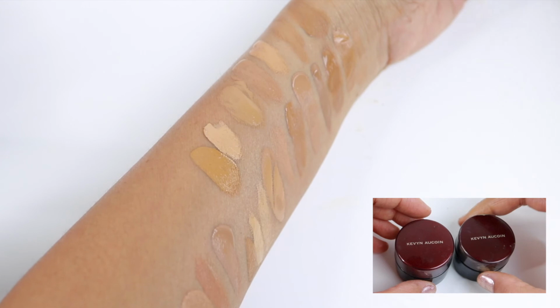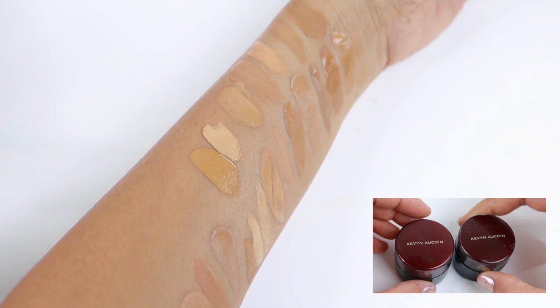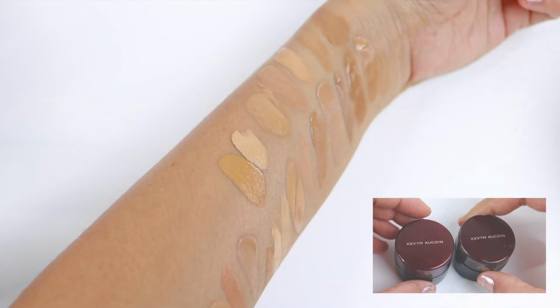The reason I don't wear it every day is because I can feel it on my skin. They don't work as concealers on me because I need some color correcting, but beautiful, beautiful foundation. If you ever need foundation for photos or film, then this one is a great one. I would definitely recommend that one.